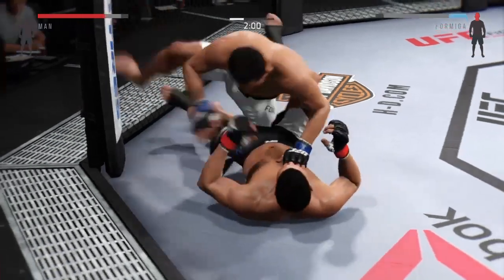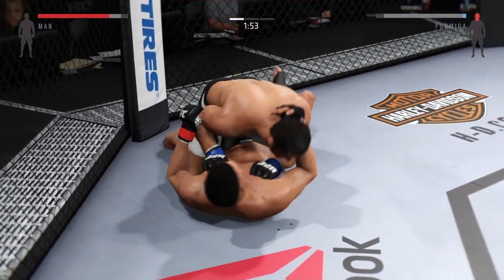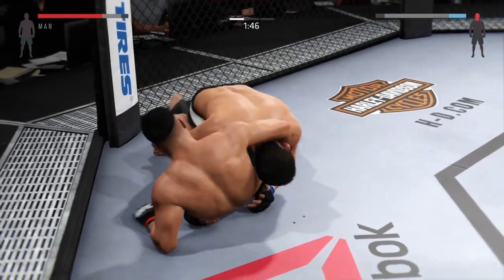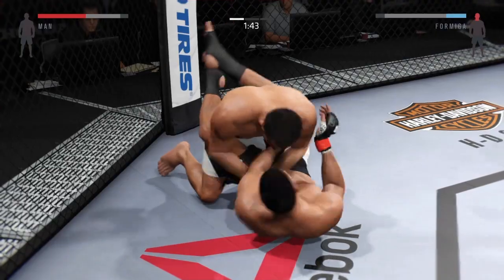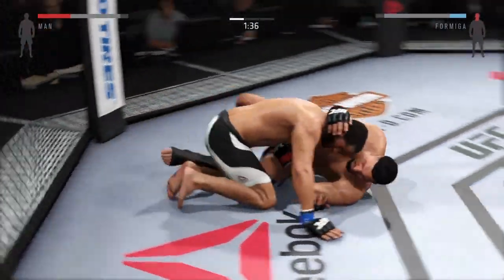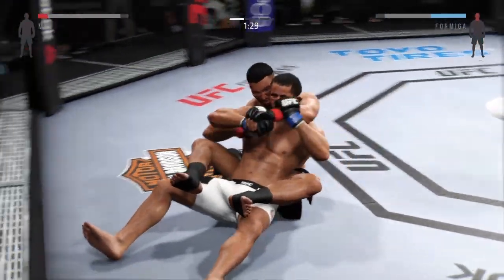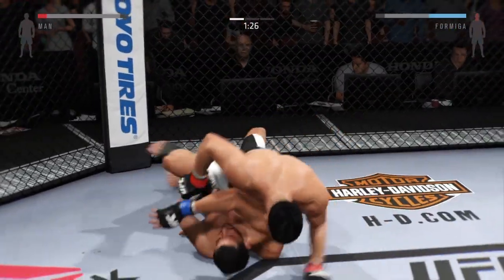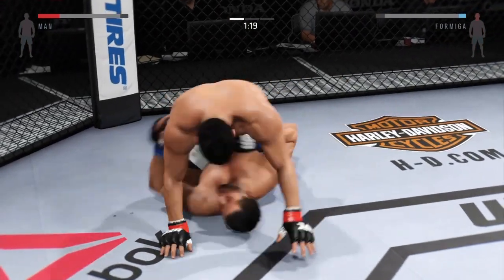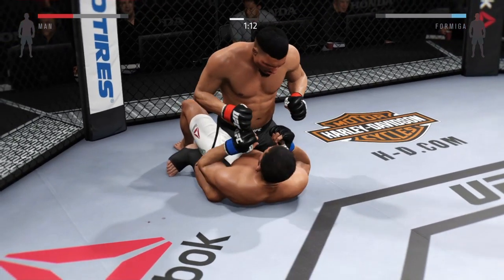Excellent sweep. Half guard now. Fast gets it back to the guard. Into half guard again. And there's a reversal. There he goes. Back to mount again. He's posturing up here.